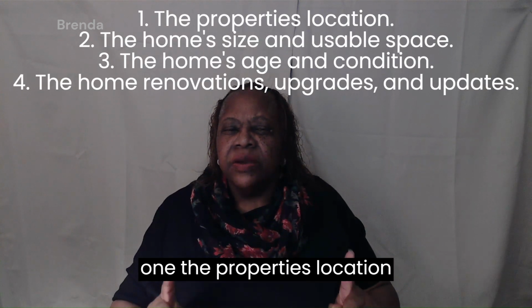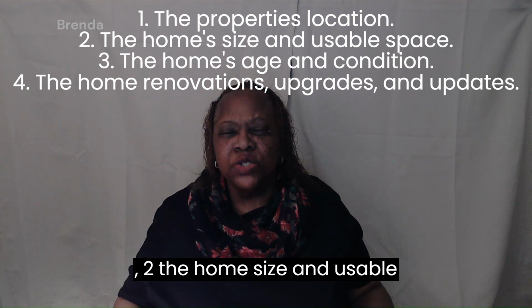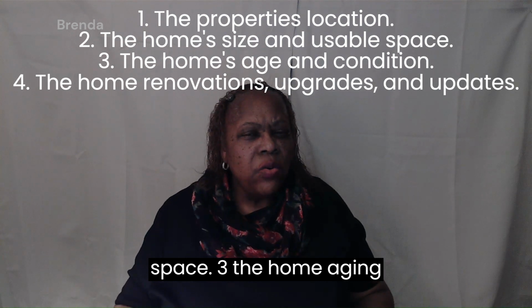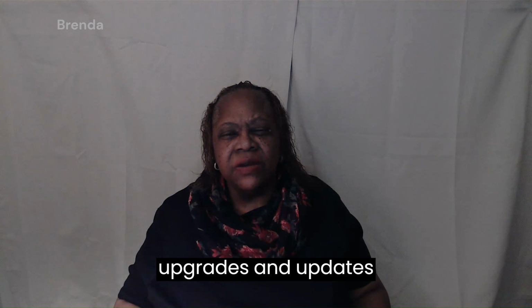Number one, the property's location. Two, the home size and usable space. Three, the home age and condition. And four, the home renovation upgrades and updates.